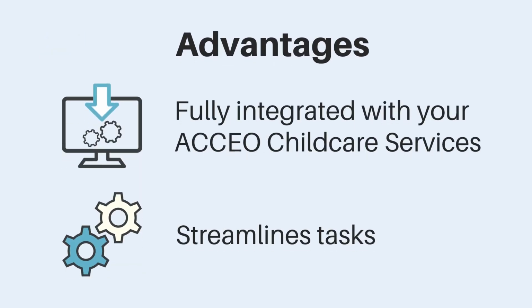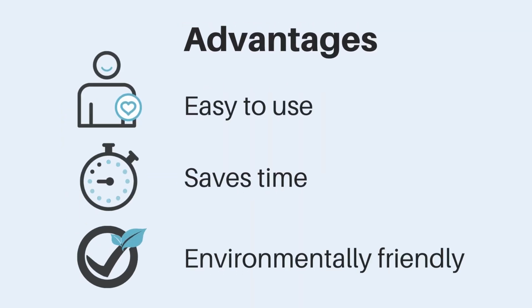Here are just a few of the many advantages provided by our electronic signature tool. Because it is fully integrated with your ACCEO Childcare Services software, all your documents are centrally housed in a single location. This tool makes your work easier. With automated reminders, there's no need for you to follow up with parents to get documents signed. Its intentionally simple design makes it easy to use with intuitive features. Quick document transmission gives you more time to devote to other activities. There's no need to print documents on paper, which helps your childcare center reduce its environmental footprint.